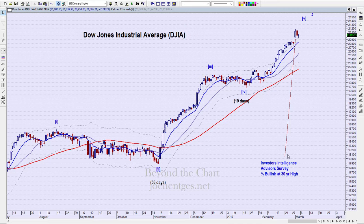Now, the interesting thing, I've got the note right here on the screen, is the Investors Intelligence Advisory Survey percent bullish is at a 30-year high, and that's really interesting. So 30 years, that's back to January 1987. That's the same time frame for the last time that we had anything that exceeded the 12 up days in a row that we had on the Dow Industrials. And that was 13 of those in a row back in January of 1987.